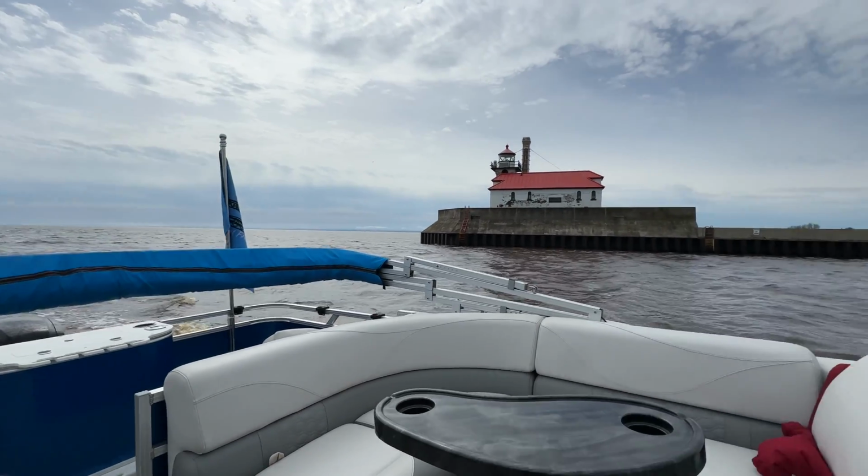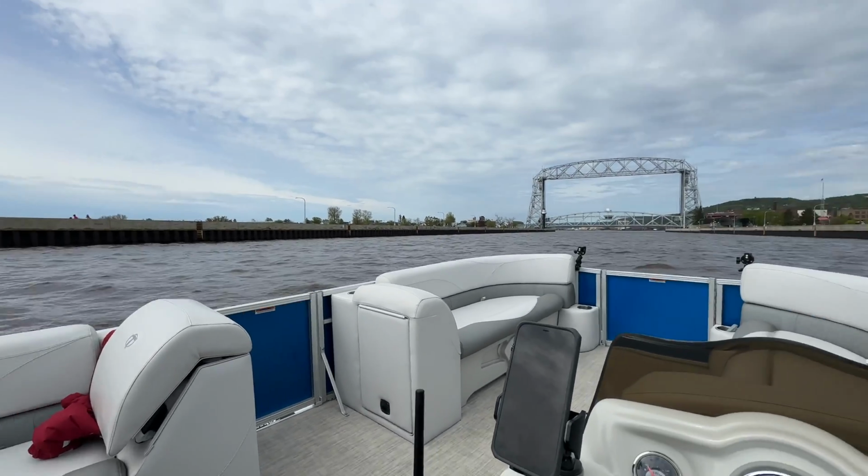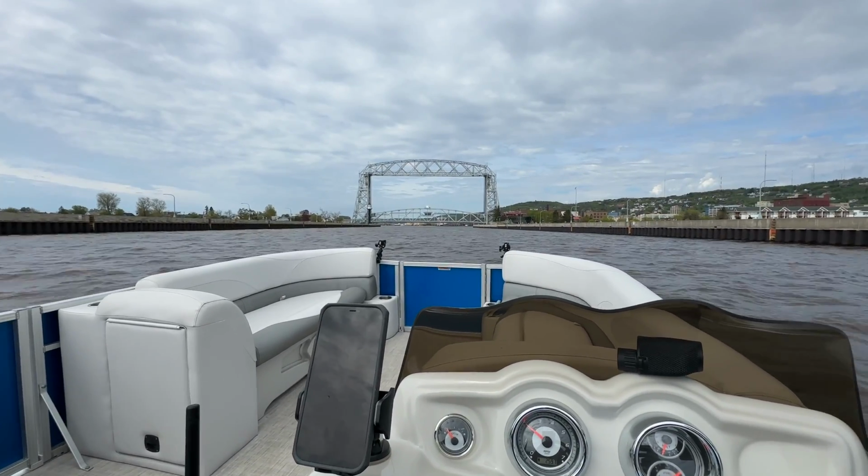Well, what did you think of that boat, friends? I think we had a lot of fun checking out that ship before it even arrives under the aerial lift bridge.